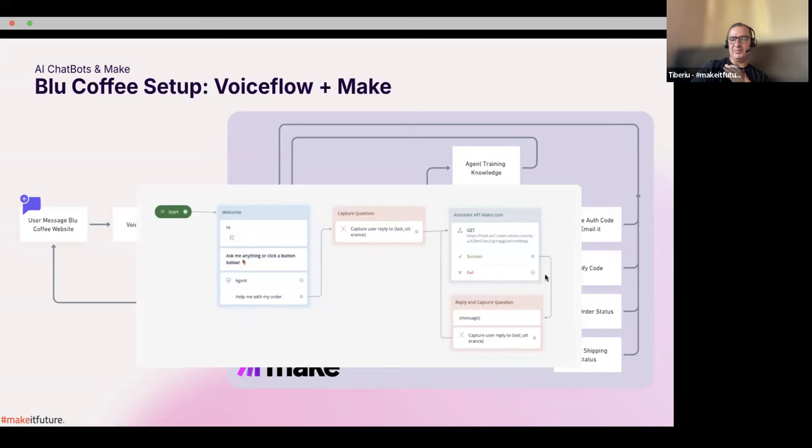And then there is a conversation loop between the AI agent and the customer on our website, right? And think about if, instead of doing this inside Voiceflow here, you did that in a scenario that starts with a WhatsApp or a Telegram module. This would be at the same time using the same agent inside WhatsApp and helping your customer directly in WhatsApp.